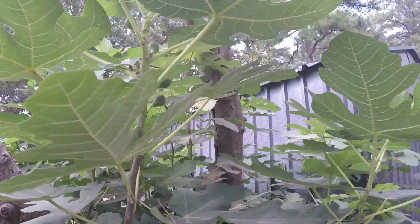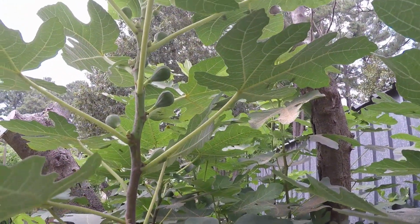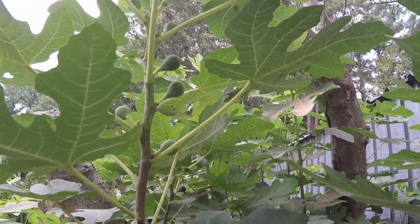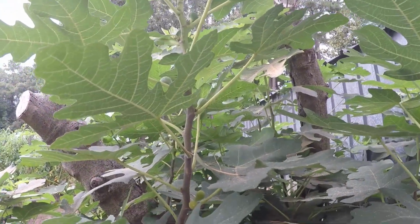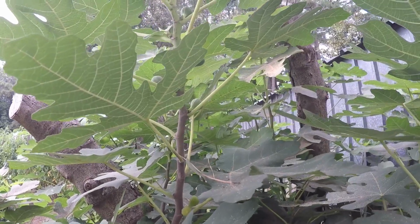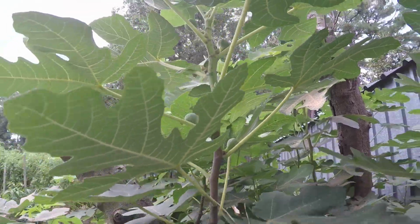All of our fruit has been undersized. At the beginning, our Better Boys were undersized, but all our fruit at our home, we have a bunch of trees, were all undersized. The apples are undersized. The melons were undersized. And these figs are undersized. We should be eating these already.